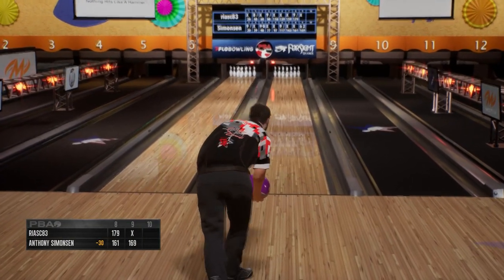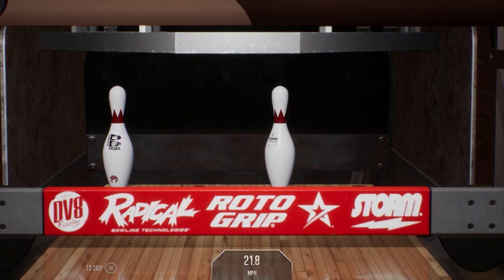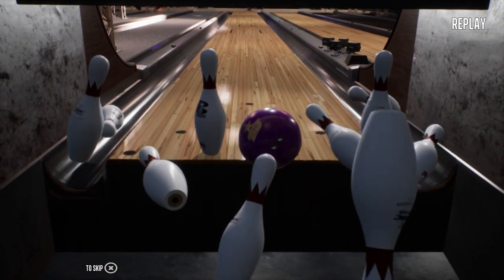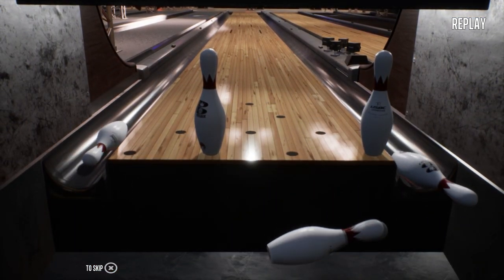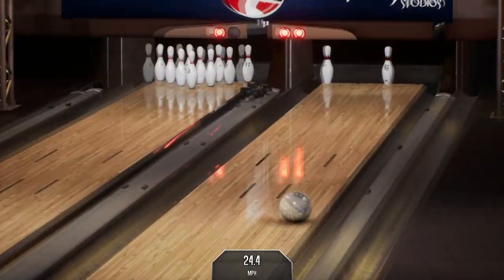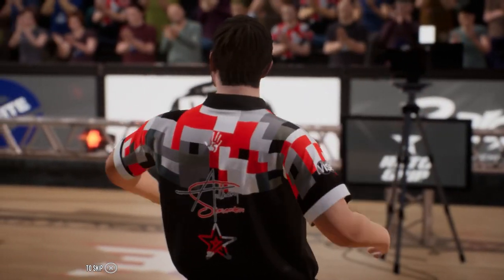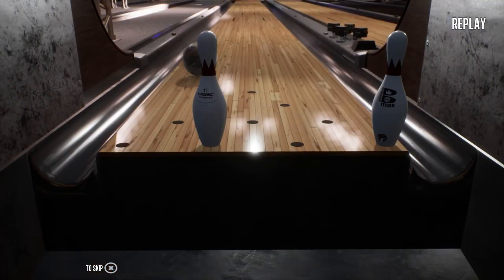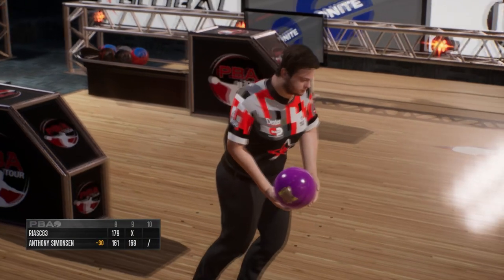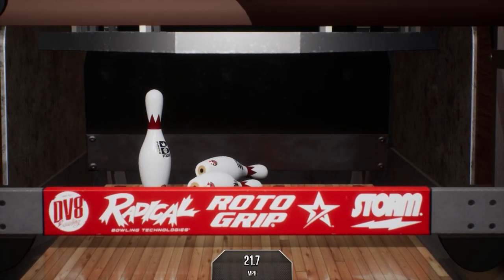He's making his approach. Left the 7-9 split there. It is possible to slide the 9 into the 7, but the margin of error is so small that the shot has to be perfect. Unbelievable! I can't remember the last time I saw someone pick up the 7-9 split. He's ready and making his approach. Picks up nine pins.